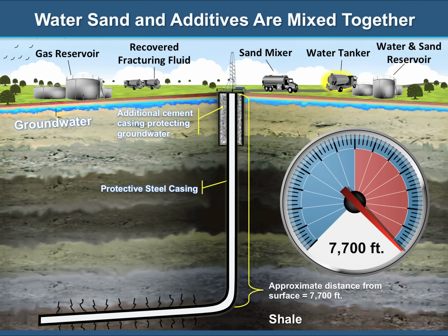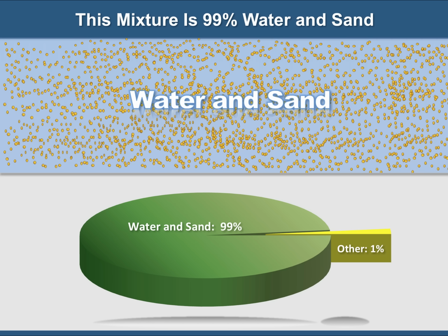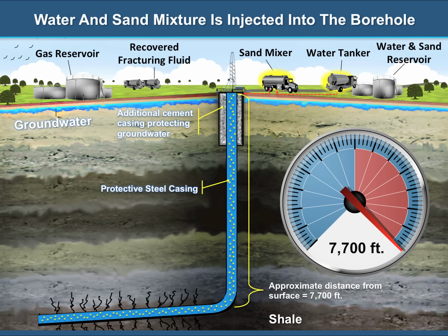Water and sand are then blended with additives in preparation for insertion into the borehole. This mixture is made up of over 99% water and sand, and less than 1% other additives. The water and sand mixture, or proppant, is injected into the borehole and travels down the depth of the borehole into the shale layer.